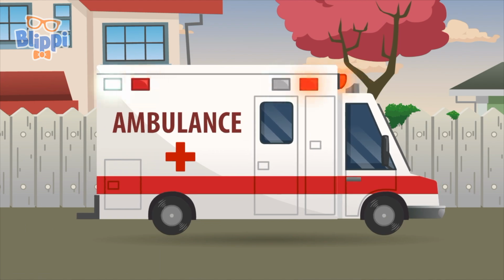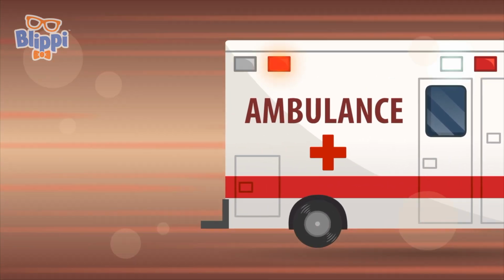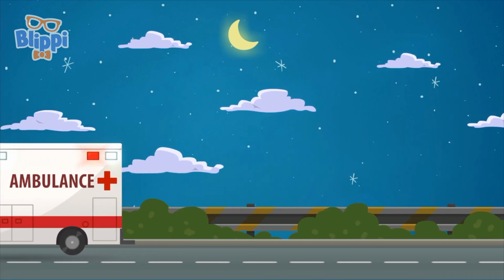It's an ambulance. It's a little hospital on wheels.